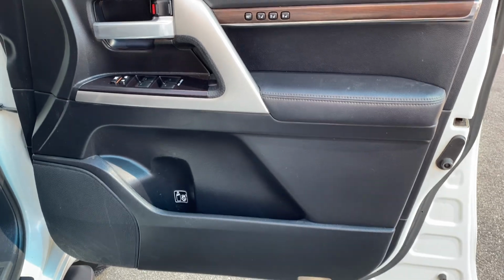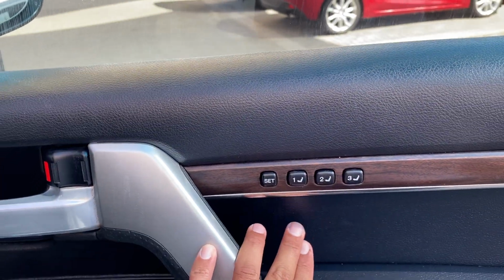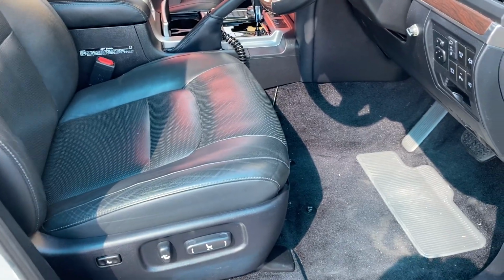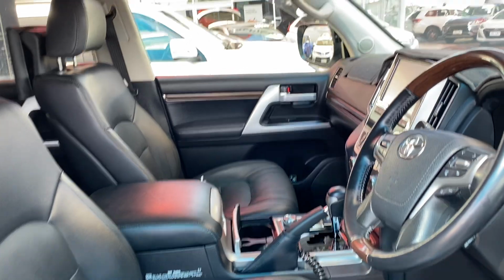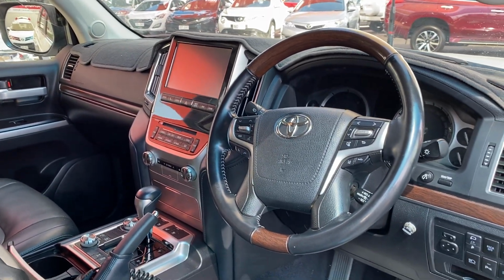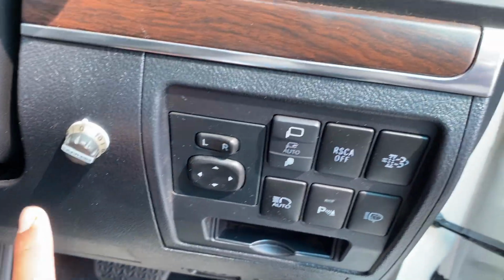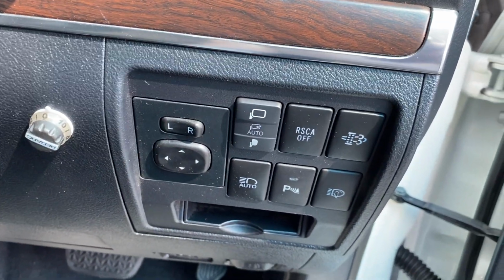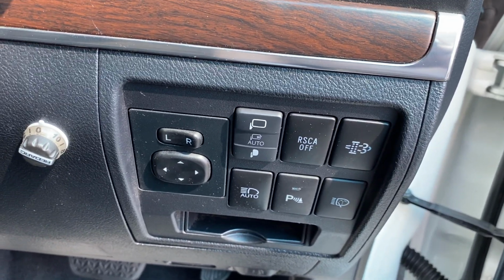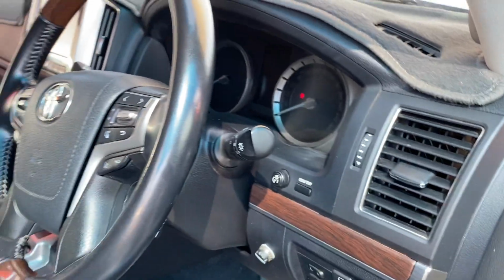Driver's side door, same thing, wood grain finish. Power window, central locking. Memory seats are there also. Electric seats. Very nice looking interior. Start off for this side here. Get the electric brakes there as well, which is nice. Burn off button there as well. Electric mirrors, sensors. Let's make our way inside the vehicle now.